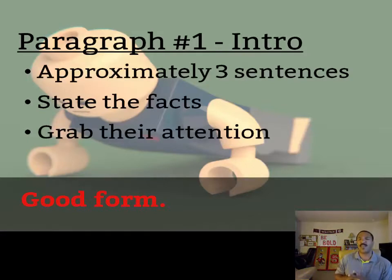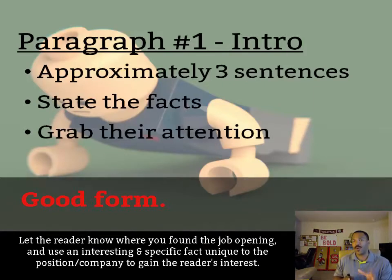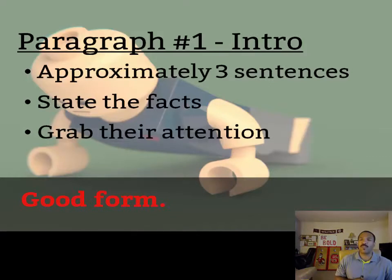You really want to say something that's going to be very specific to what they do or that job that you're going out for. And that's really going to help them to say, okay, this person really wants this position. They know about us. They're not just throwing a boilerplate cover letter together.